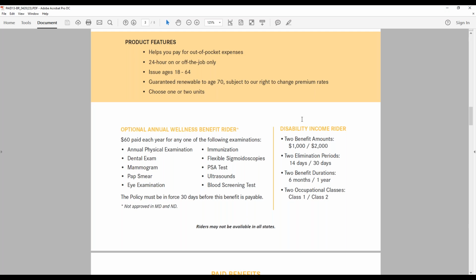Class 1, secretary, we're not doing a lot of lifting, sitting at a computer all day. Class 2, more manual labor. Maybe you're outside a lot, you're lifting a lot of different things. That's how the classes work. But there is a list, which we'll go over in just a moment. I'll show you where to find that, which really defines which occupation falls into which class.